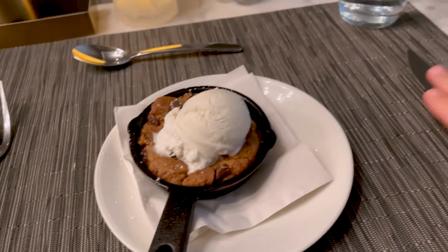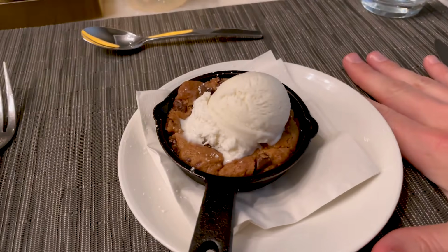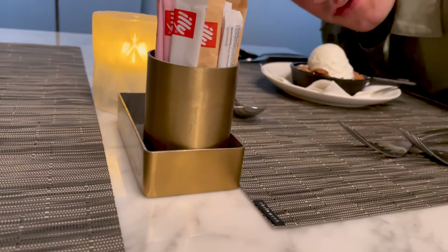Fairly large. This is the size of my hand. This is like the smallest skillet pot.